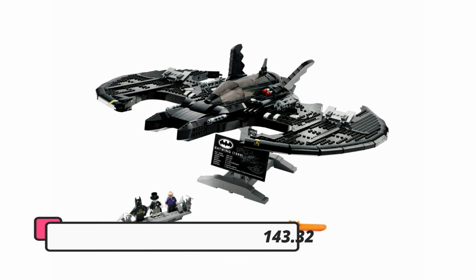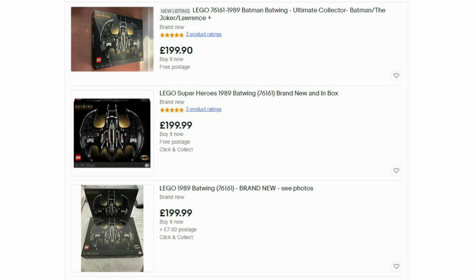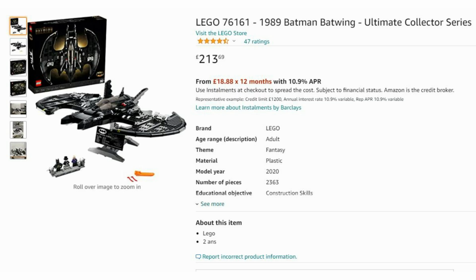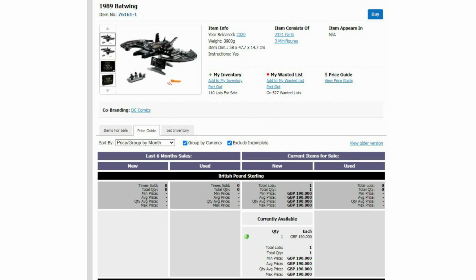Part out value is generous at £325, and if we start looking at eBay, it's currently available for about £200. If you look at what it recently sold for, it's about £170, which makes sense because the set is still available at Lego retail. On Amazon in the UK, it's currently listed at £213.69, but recently Amazon Spain had this on as a deal, which I posted on my deals page. On Camel, the interesting thing on this graph is that when this set first came out, the first Christmas, it did peak at £350, which is always interesting knowledge to have. And looking at Bricklink, there's one available from about £190.